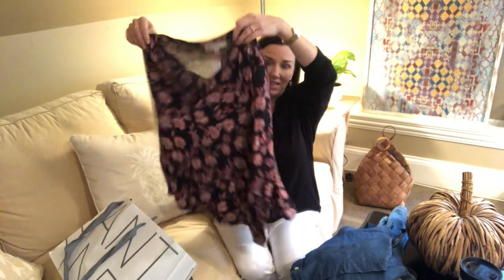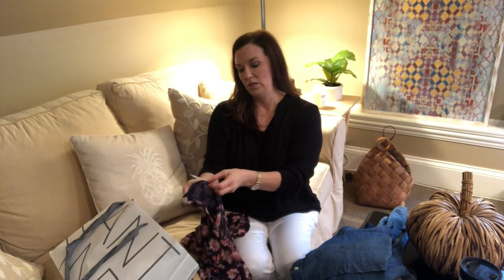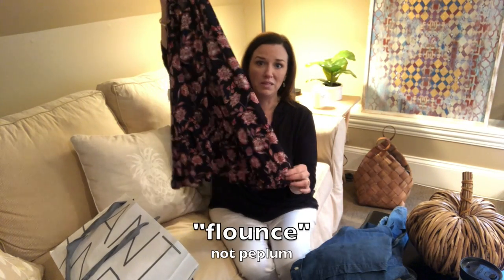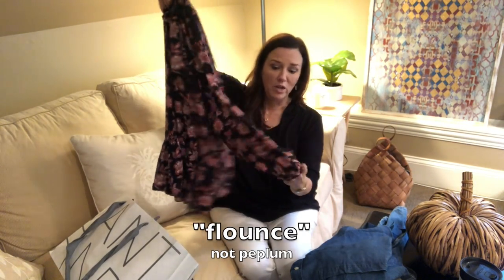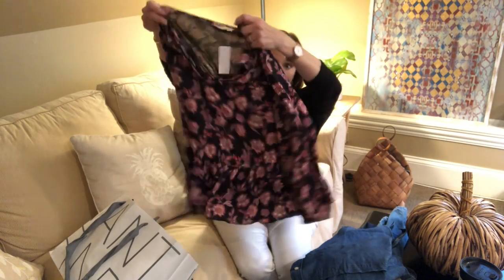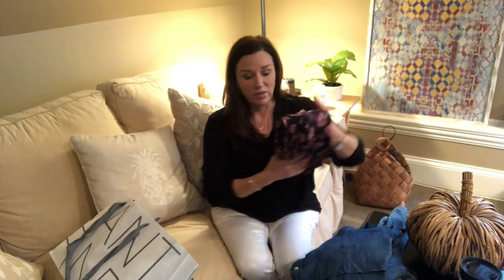I did end up getting this. I'm going to try it with a few things and make a final decision. I got it in medium, but it felt a little large, but because it hangs down and has this peplum, I definitely didn't want it any bigger. But this peplum might sit up on my rear end if I go any smaller. So I don't know. I just thought it was cute. Again, with dark jeans and booties, I think that would be very cute.